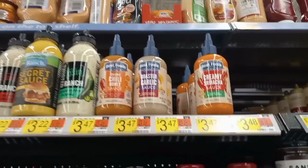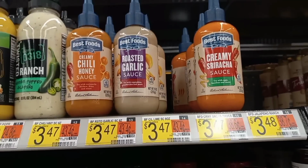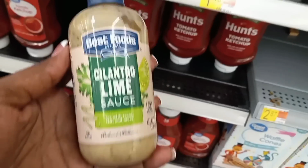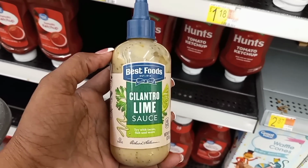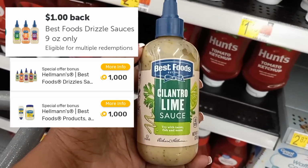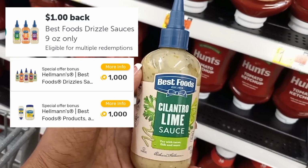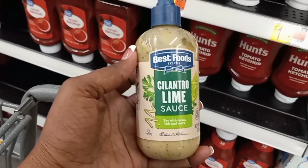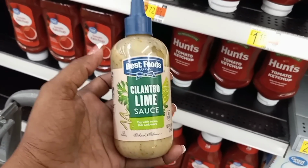All right, guys, so my first deal is gonna be on the Best Foods Drizzle sauces. These are priced at $3.47. Not too long ago, these had dollar hang tags on them, so I'd grab one. That's gonna bring the total down to $2.47 out of pocket, but you're gonna get back $3 on Ibotta. When I submitted this for Fetch Rewards, it actually gave me back 2 separate rebates, making that $2. Making this a 53-cent moneymaker.